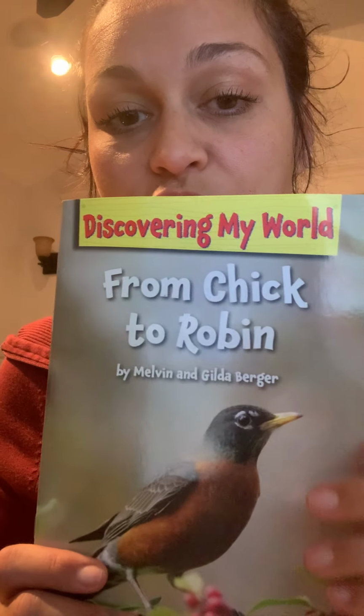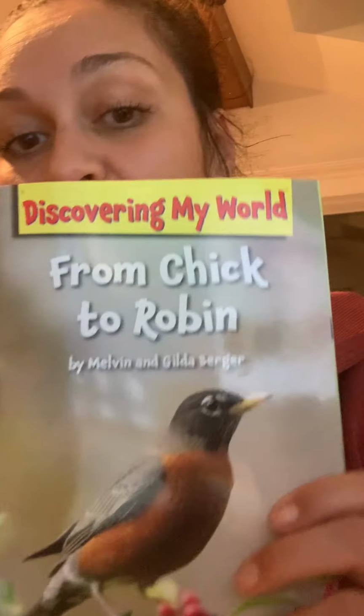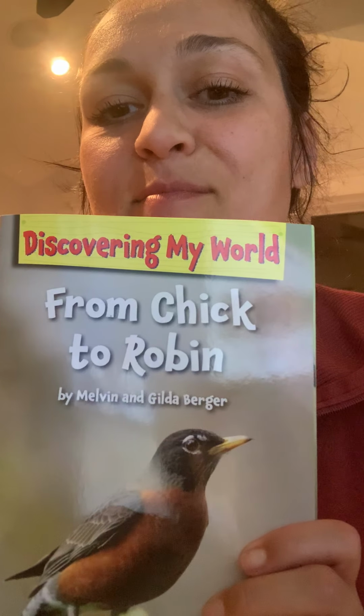Today we're going to be reading a nonfiction book called From Chick to Robin. I've been seeing this bird outside my home a lot. So when I saw this book, I said, you know what, this is a topic that I want to learn more about. So that's why I chose it.